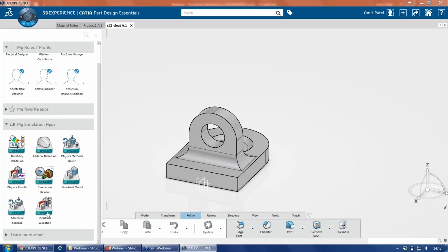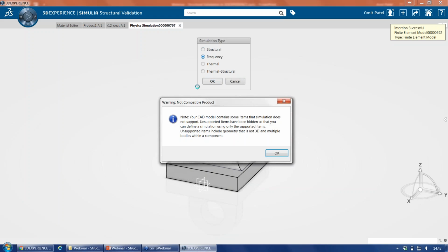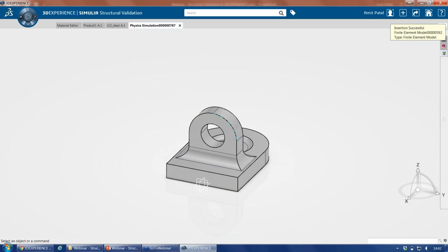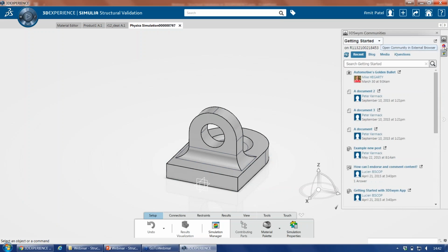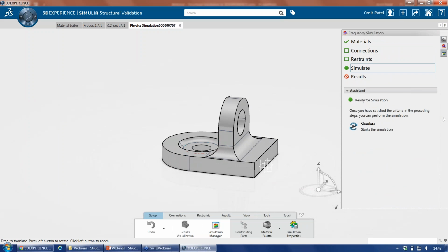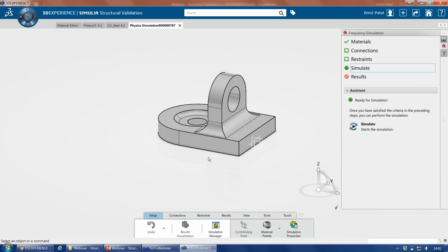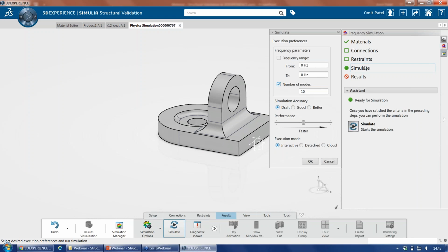And again, I'm just going to go to the structural validation app, and this time I'm going to choose frequency. Okay. Just OK to that warning again. And you can see here, I'm ready to simulate already for free frequency analysis. So it'll be like if it's floating in a vacuum. And rather than try and go to results and simulate, I can also select simulate from the simulate toolbar.